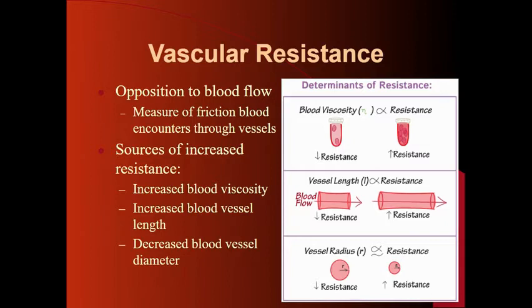Increased blood vessel length. The longer the blood vessel, the more friction it's going to have as it's moving through those blood vessels. And decreased blood vessel diameter. If we decrease the diameter of the blood vessel, then it's going to be harder for that blood to pass through because there's less area for it to do so.